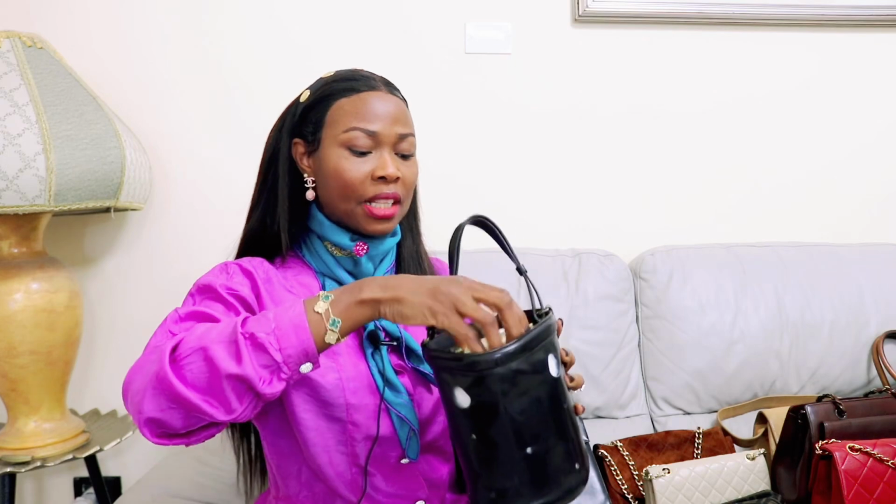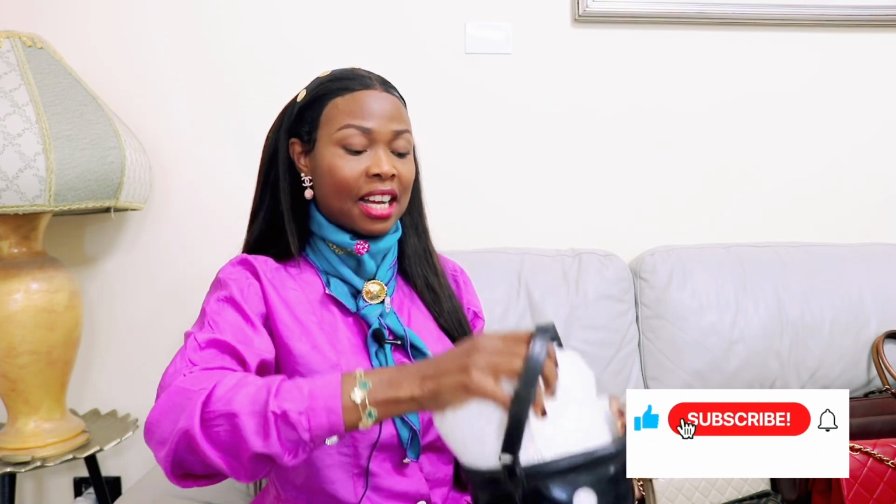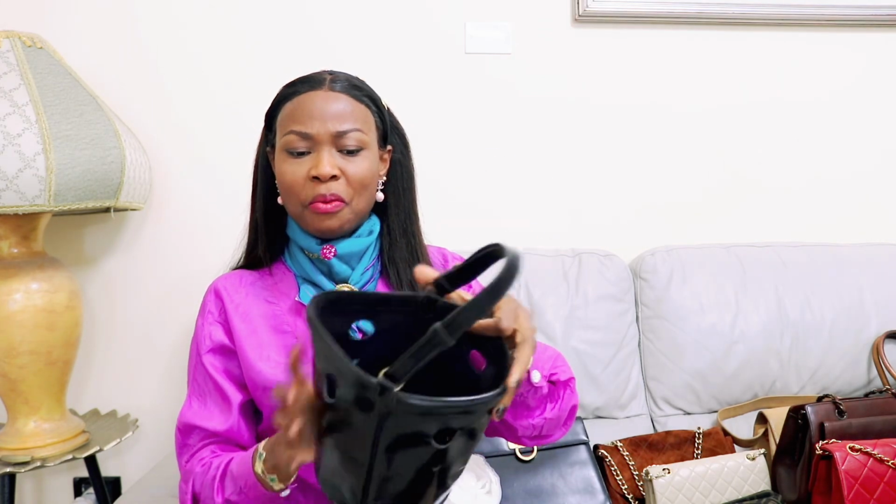I bought this online. It's a guy, he said he's selling his mom's collection, and I got it with tax, I think 1,000. And when it arrived, you see what I put in here? This is what I put in here to maintain the size. When it arrived, it came like this. I was like, oh my God, what did this man do to this bag? Because he is not aware, he's not educated about what he just threw down.